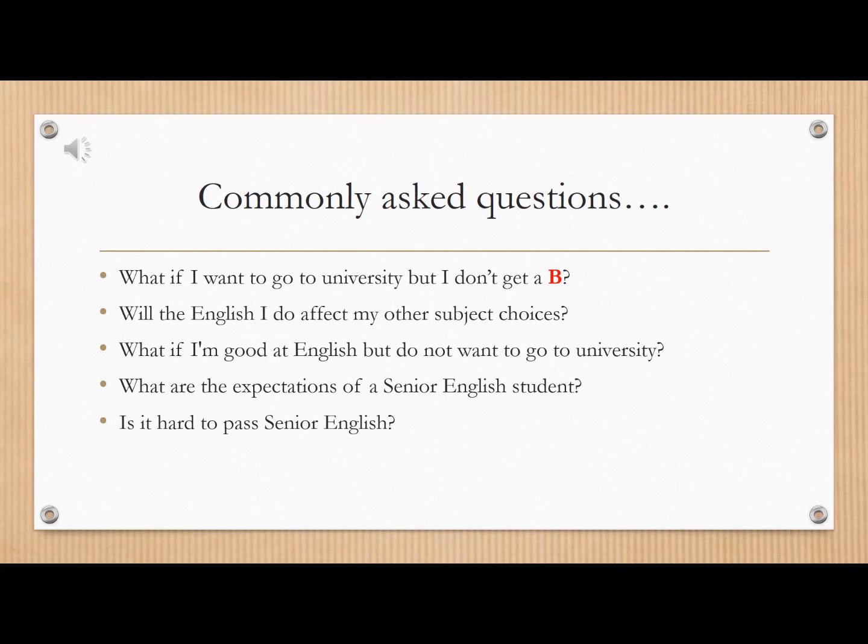The next question, what if I'm good at English but do not want to go to university? Well, this is a question that a lot of students are asking and have asked in the past. What I say to you is that if you do not want to go to university, you don't need to do General English.